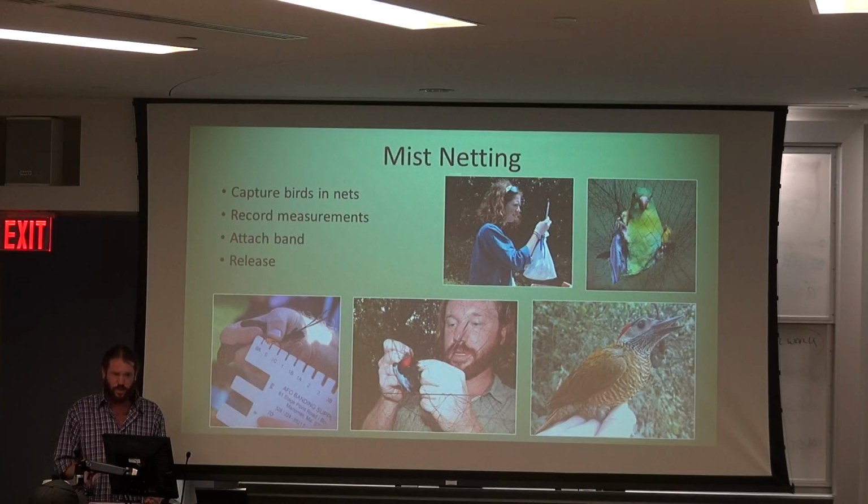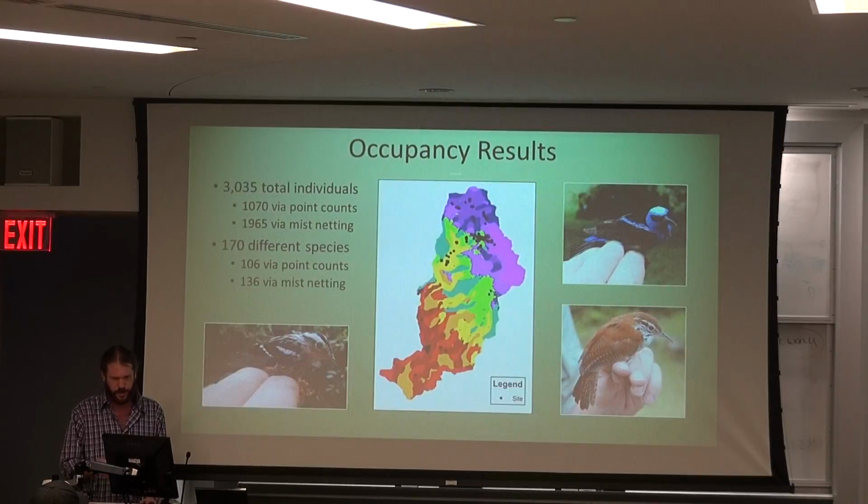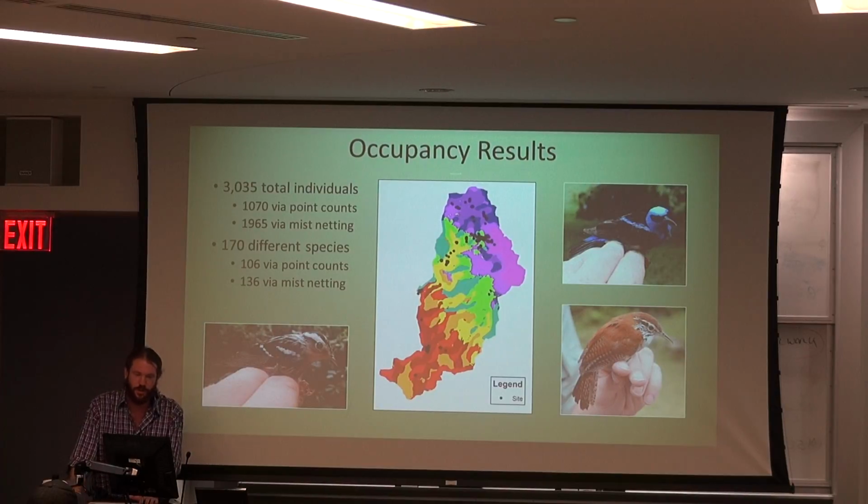And with the mist netting, we actually set up these nets and we capture the birds in the nets. We take a bunch of measurements, and then we'll release the birds back into the wild. And so far, our results for occupancy, we've hit a whole bunch of different sites. Still need to work on some of that, but making some progress. We've recorded 3,035 total individuals and 170 different species, which is pretty cool.